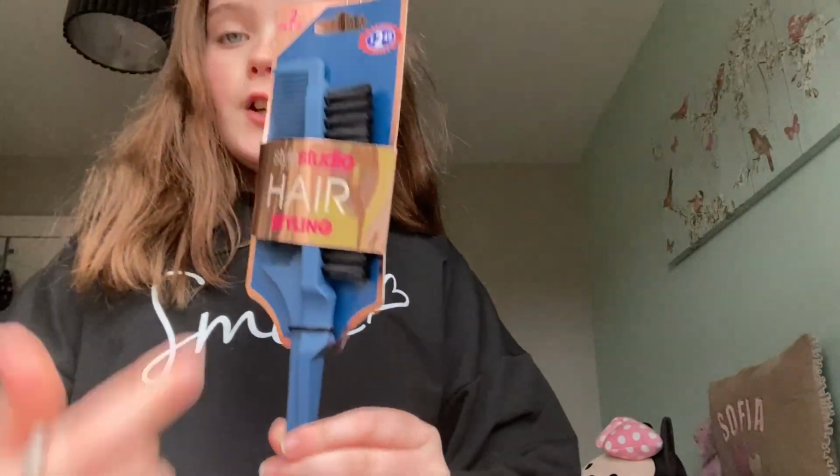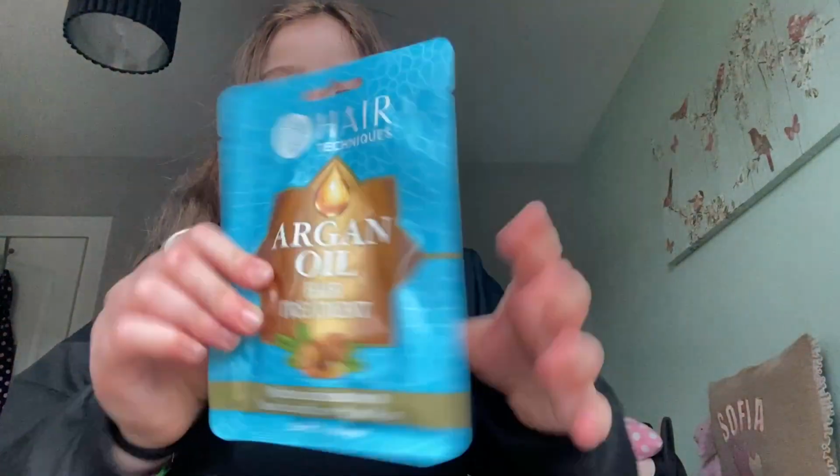And then the next thing I got was this back combing brush and pintail comb. And this was £2.49. The last thing was £4. And it was from Style Studio. I've been looking for one of these brushes, and this one will be really useful. And then the next thing I got was this argan oil hair treatment thing.